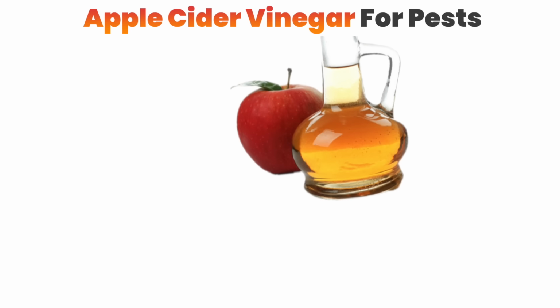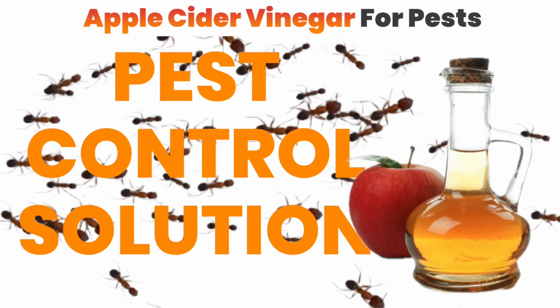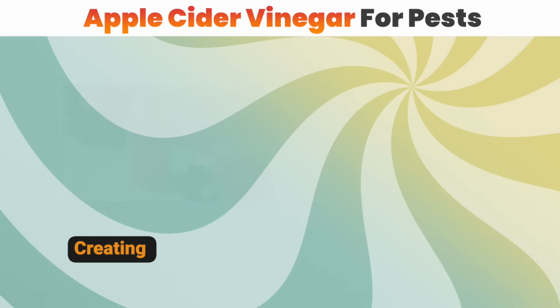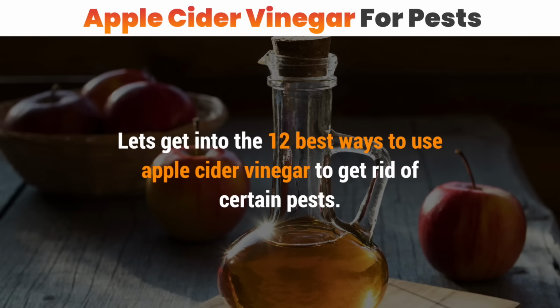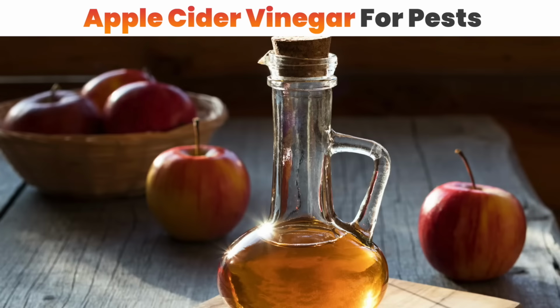Apple cider vinegar is one of the best ingredients to make a pest control solution. It's effective in repelling ants, mosquitoes, fruit flies, and many others. Creating a mix is quite simple and is considered safe for humans and pets. Let's get into the 12 best ways to use apple cider vinegar to get rid of certain pests.